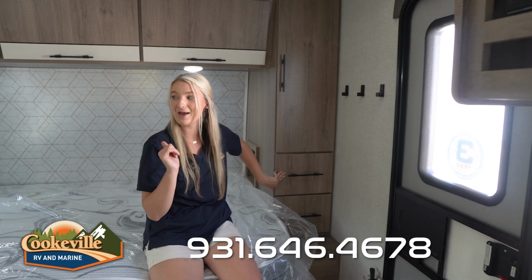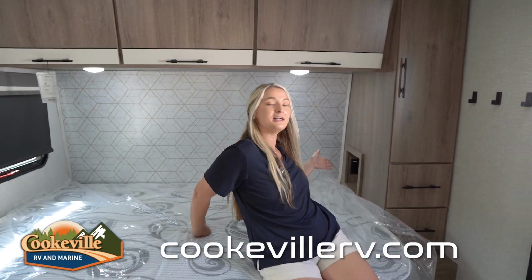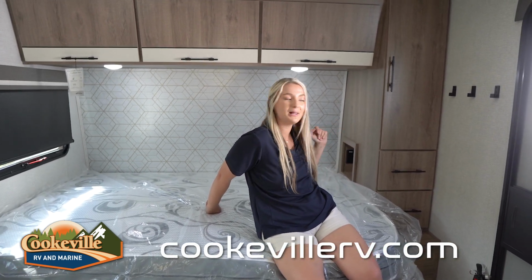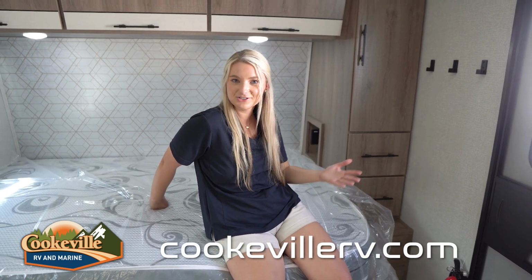Okay, also in this bed area over here is a little cubby hole, and it does have some electrical outlets and a USB and USB-C port. So you can plug in some of your items like your phone, CPAP machine, or other things in there. Now, let's check out your living space.